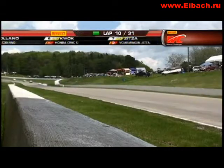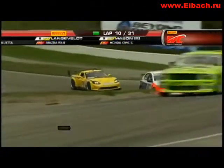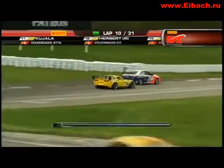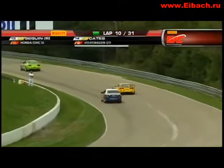And Mike Skeen right now executing beautifully. Pat Lindsay slots into that second spot. There is Sofronis. Now, here we go. Traffic for Skeen at a key point, getting the launch here out of this hairpin. Cal, it's everything. It is. He's got a nice gap, though. He can be really patient there through the traffic.